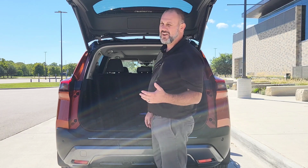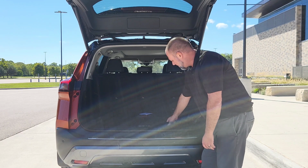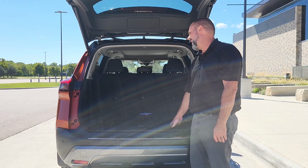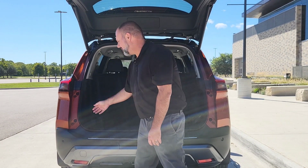That was very legit that they kept that. I like they kept that. You still get the cargo mats back here, the carpeted ones. Nice fit and finish back here. Still have your jack and tire tools over on this side.